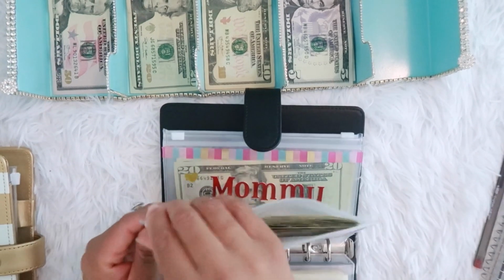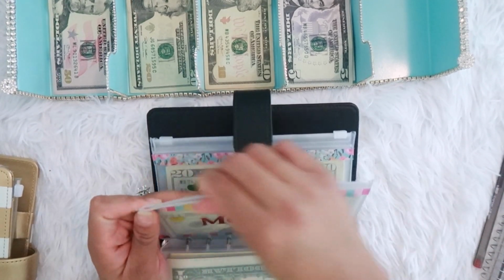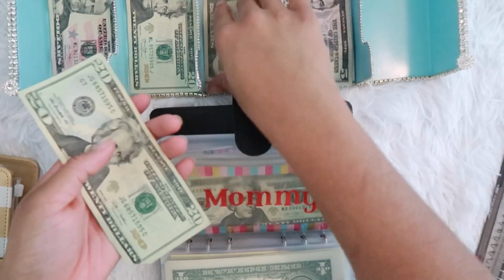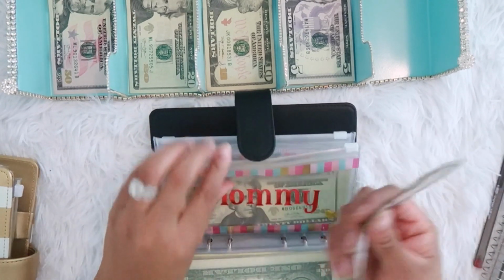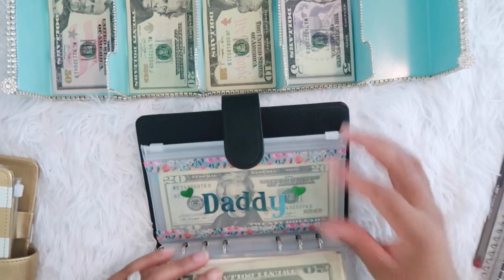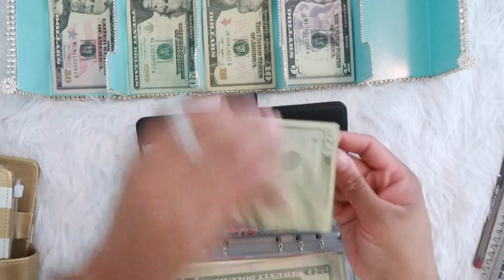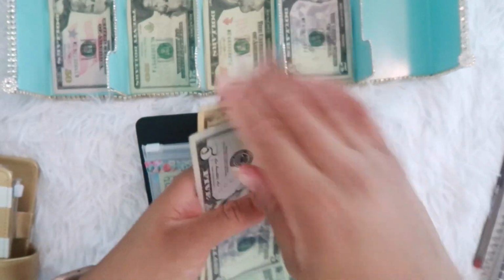And then next up we have mommy's savings, which is mine, and today I'm going to be getting $35. So 20, 10, and 5. $35 for me. Next up is daddy, my husband. He is also going to be getting $35. So 20, 30, and 35.